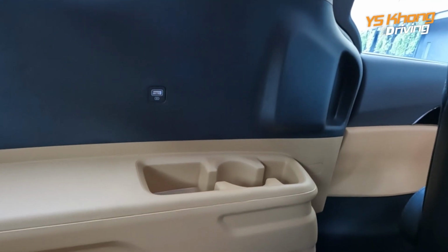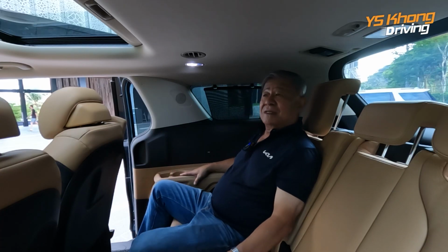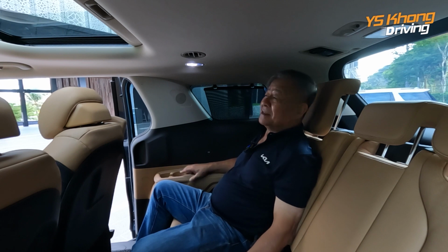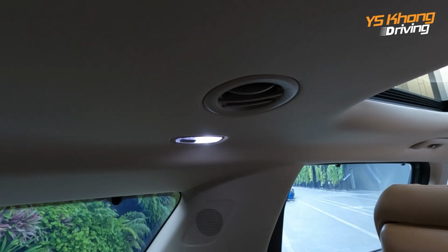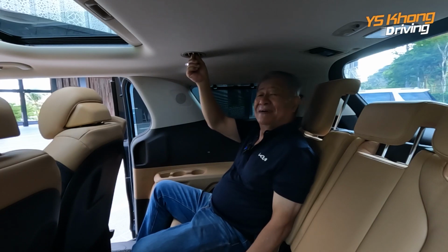Besides, you also have your own USB charging port and your cup holders. So this is a really luxurious vehicle. Plus you get your own map reading light and aircon louver, aeroplane type up here.